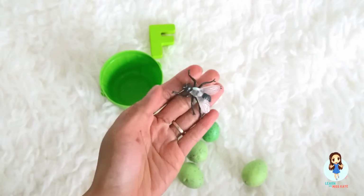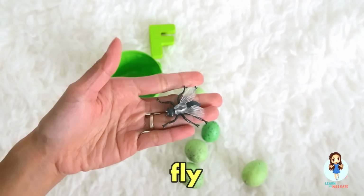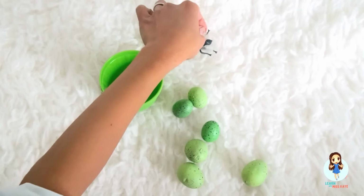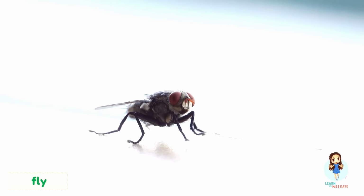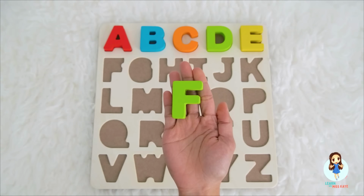We also found a fly. F is for fly. Let's put letter F on our board. F.